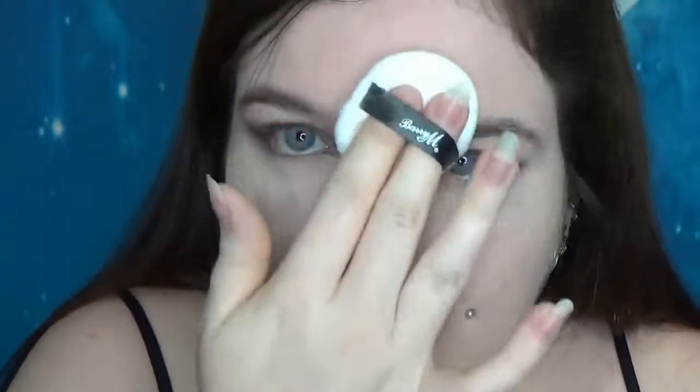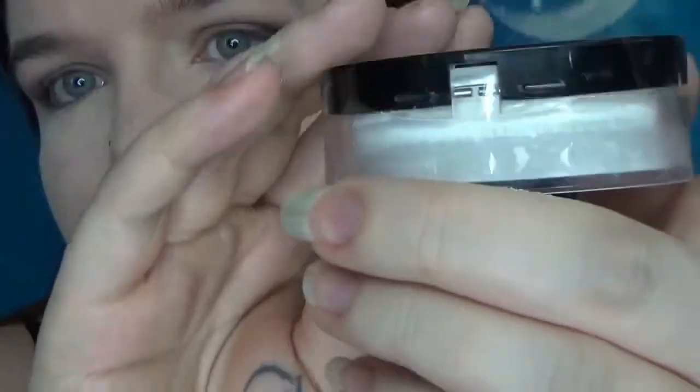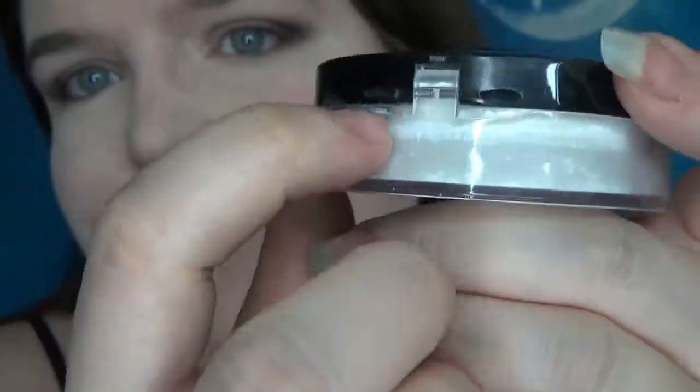So I like just pressing this in, and then I'll go back with my brush that I normally use for kicking off my bake and just kick off any excess. Now, what I didn't like about the packaging is the powder can actually work out through that hinge area in the back, and that's how I ended up with a big mess when I tried to bake, because I tried to tip the product out and it all just fell out that hole.